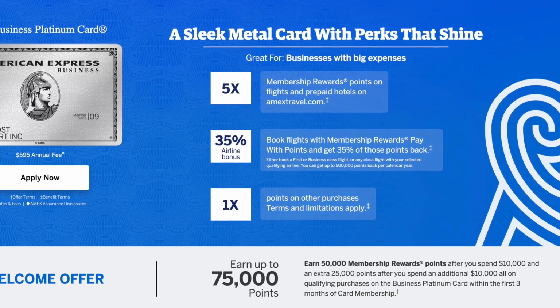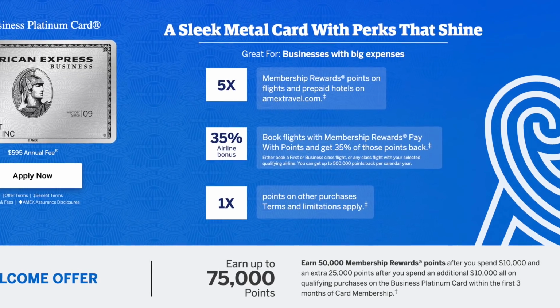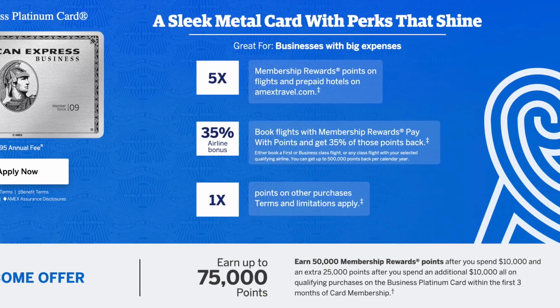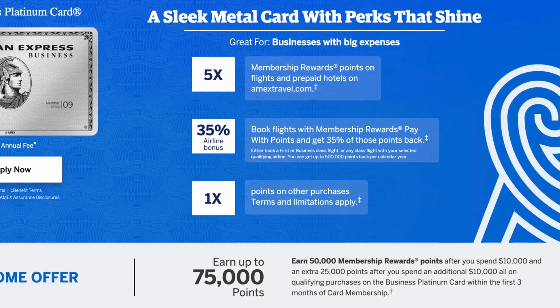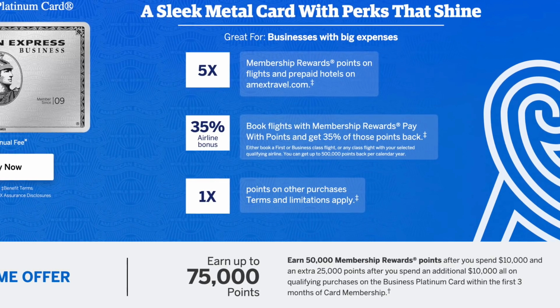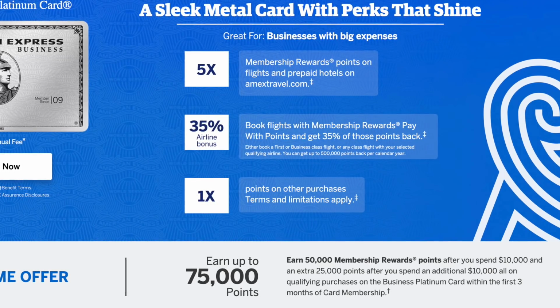Now, there are even some people like college students, for example, who can't even make $20,000 in 1 year, but they do have it split up. So if you do spend $10,000 and then you spend another $10,000, you're still able to get at least 50,000 points, which is about 75% of that welcome bonus.